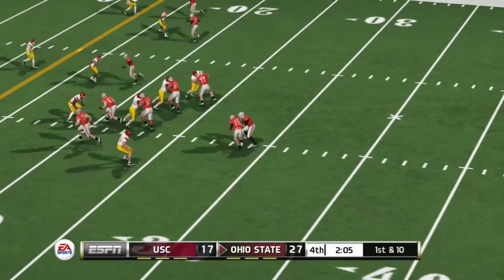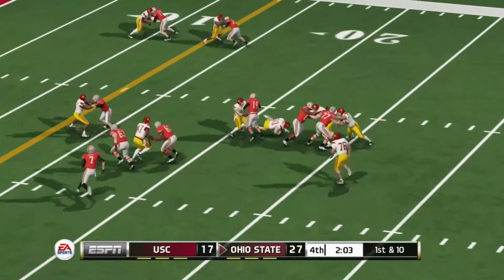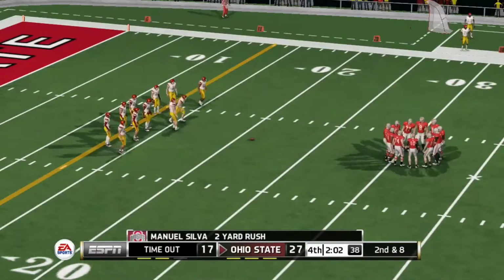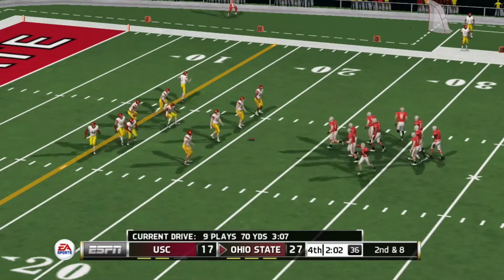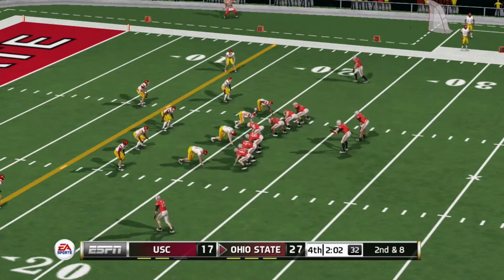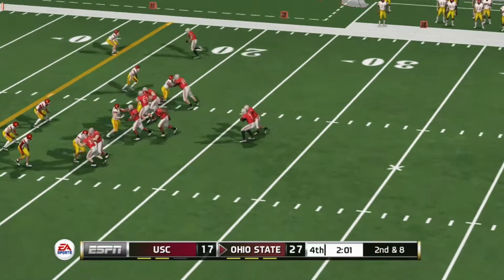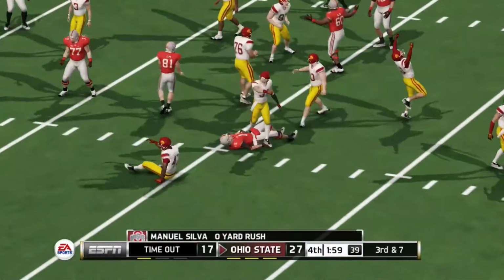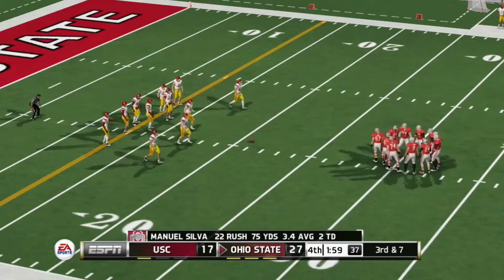4 wide, trips top of the screen. Handoff, Silva shrugs off one, not two. Seal Stern not showing signs of exhaustion. Well, another thing that we talked about before this game was the lack of defensive tackles from both of these teams. I don't think USC has used Cook well enough, but I think Ohio State is, and it's playing a role. Manuel Silva stopped at the line of scrimmage, so it's 3rd and 7.